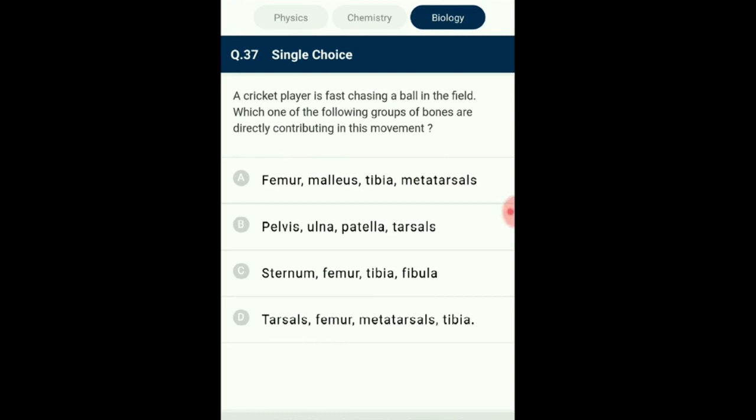Tarsals, femur, metatarsals and tibia are bones of the legs which are involved in running while chasing the ball by a cricket player. The answer for this question is option D, tarsals, femur, metatarsals and tibia.